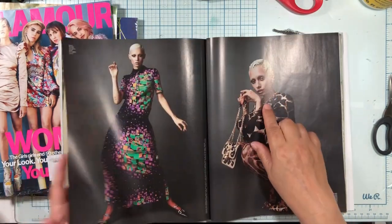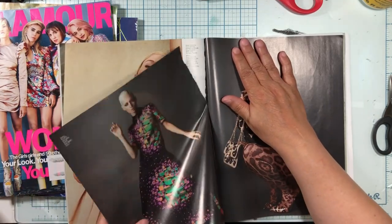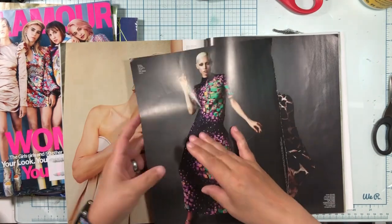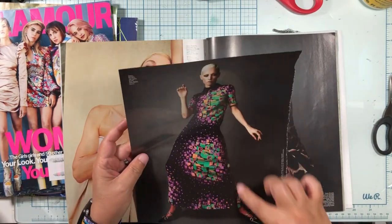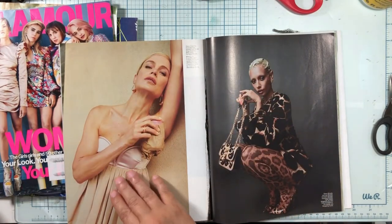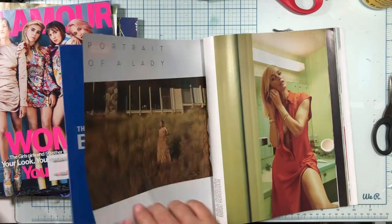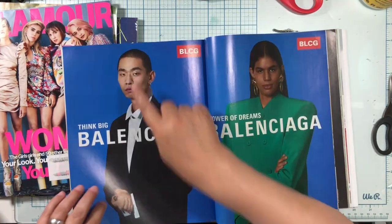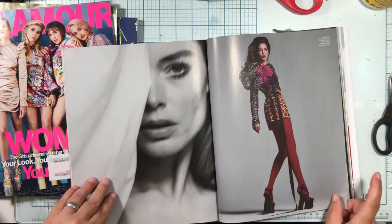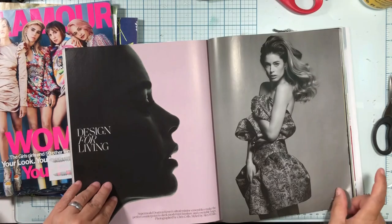Oh, this girl's face, I love, okay. So I have been waiting to use this girl's face for a while, and then I may be able to salvage her dress, but I've been wanting to use her face for a long time. She's gonna be in my faces book. These are good faces. I like people who aren't models. That's a great face. Silhouettes do nothing for me, Elle.